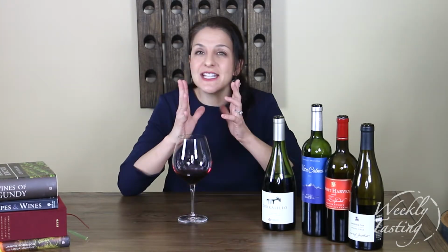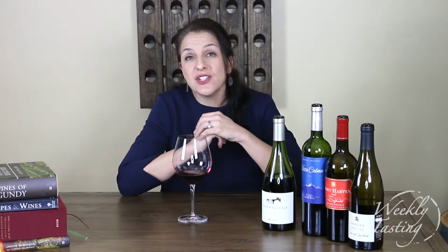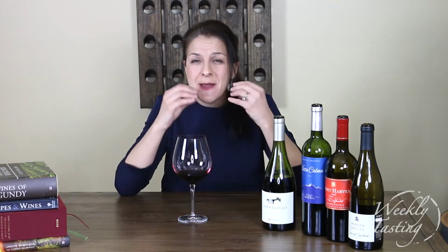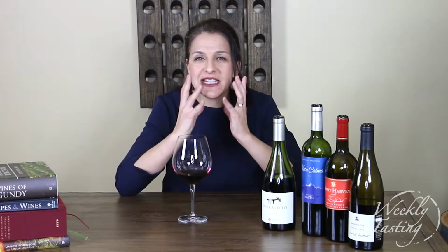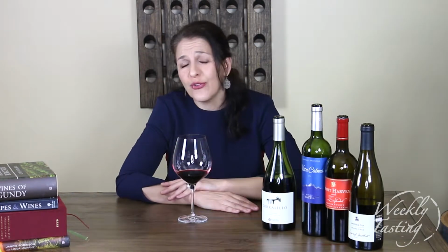And it's just intense fruit. I mean, the wine is really, really bold. It has noticeable but not overpowering tannin, a little bit of coffee to it, smooth cheek-coating texture and a really long finish, great with or without food.